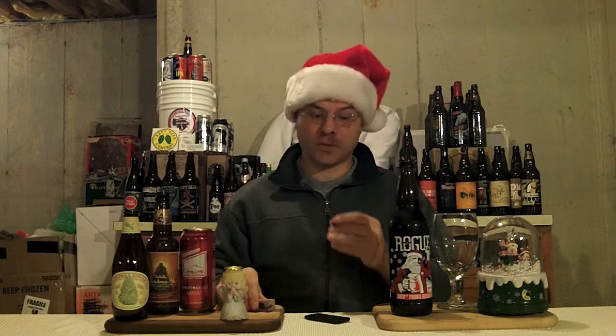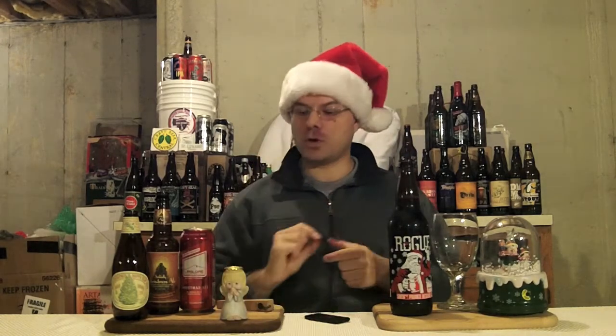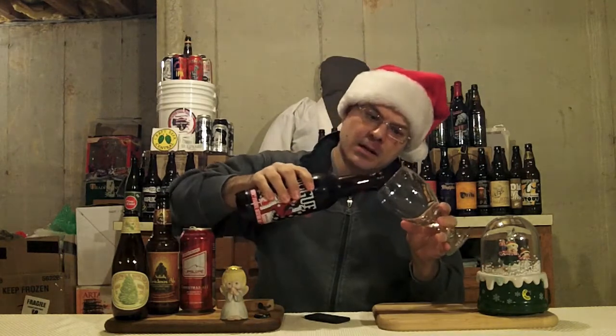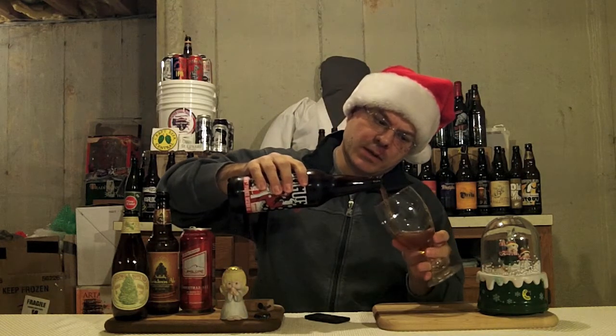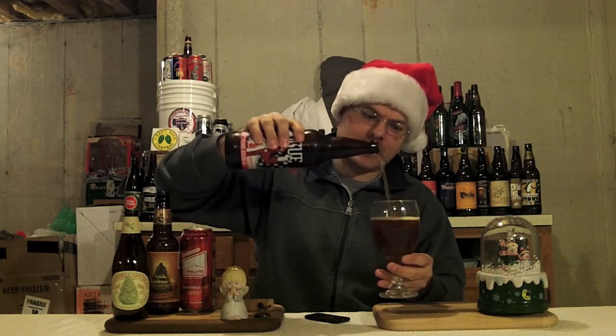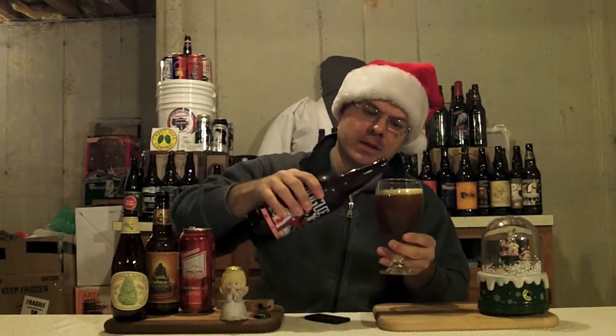Ooh, nice hiss on a 2011 beer. We've got our Rogue crown that we will obsessively collect. Ooh, smells nice from here. Let's get it in the glass. It's probably going to be super clear. I guess a lot of the Rogue beers are filtered. I'm not a big fan of Rogue beers. I think they're overpriced usually for what you get. So let's see if we like this one.